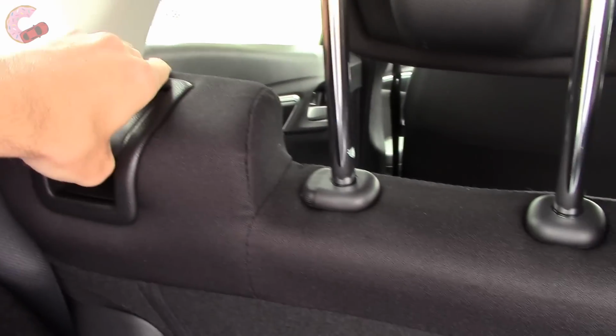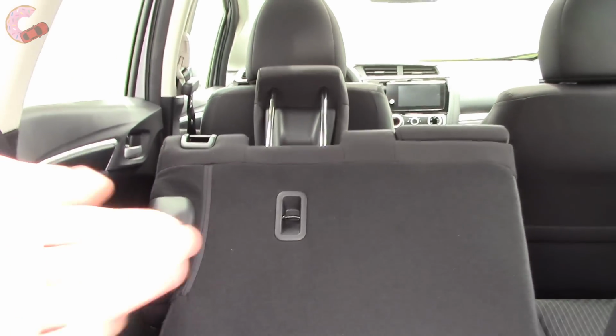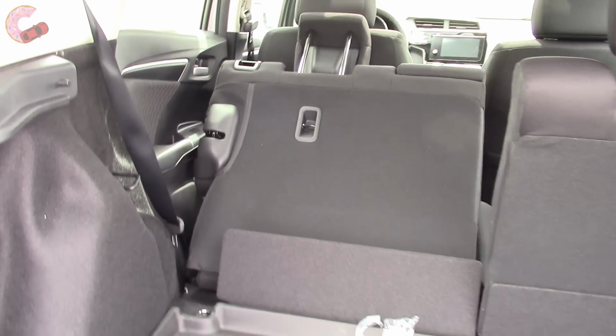You can fold the seats, just grab this, push them forward. Doesn't fold flat because the headrest is up, but definitely a lot of space back here for any of your needs.